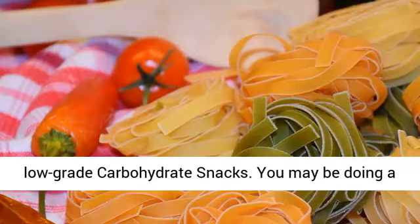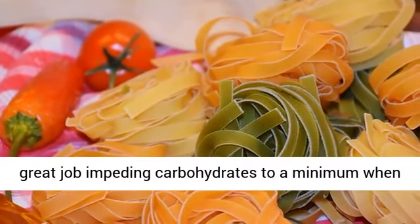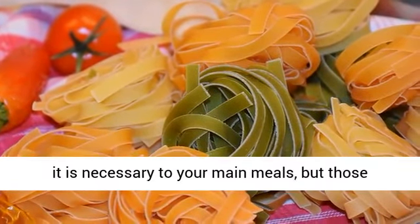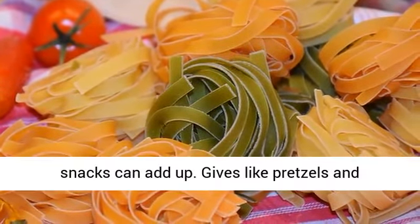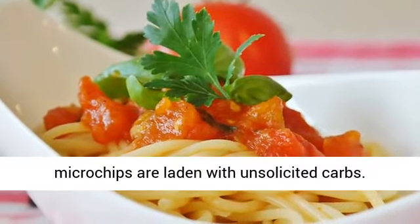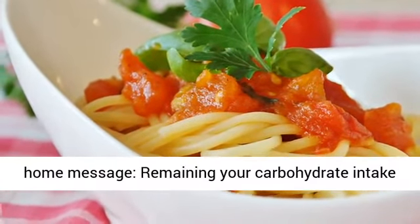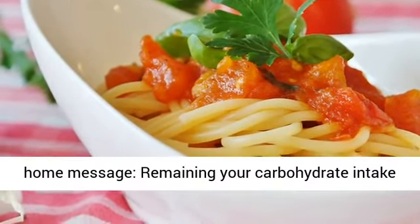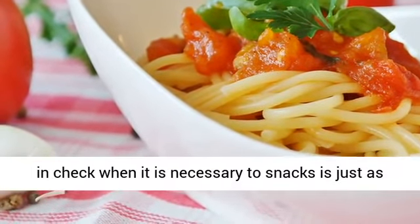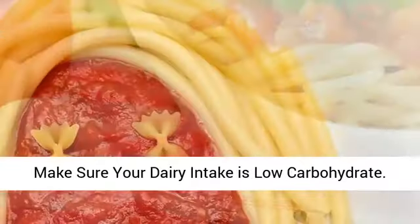Number 3. Eat low-carbohydrate snacks. You may be doing a great job keeping carbohydrates to a minimum when it comes to your main meals, but those snacks can add up. Foods like pretzels and chips are laden with unwanted carbs. Instead, opt for cheese, almonds or walnuts. Take-home message: keeping your carbohydrate intake in check when it comes to snacks is just as important as controlling it during main meals.